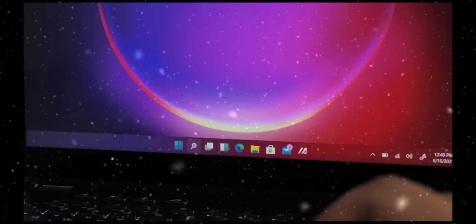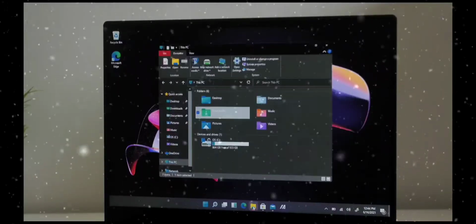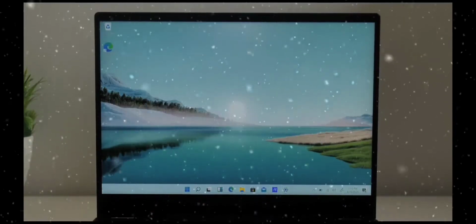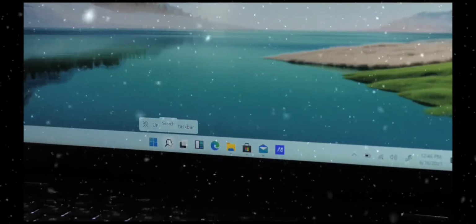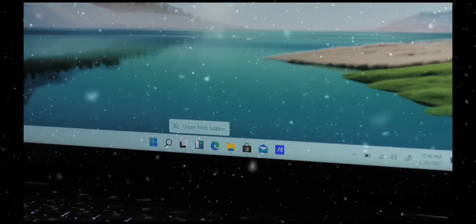There's a cool animation on the icons in the taskbar, as you can see. I also like the new minimize animation. This looks cool, right? Apart from that, there are rounded corners everywhere, be it apps, context menus, notifications, other UI elements, basically everywhere. I also like that the search, task view, the widgets, all of these can be unpinned from the taskbar, unlike in Windows 10 where you can only hide them.